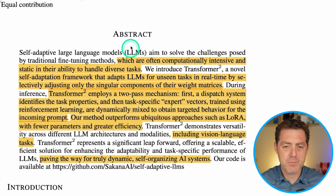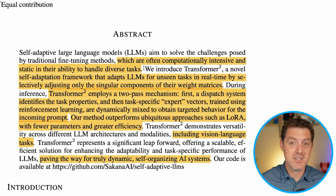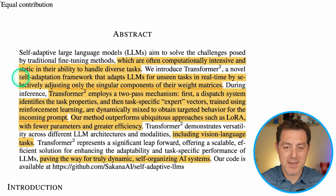Self-adaptive large language models, so that is what Transformers Squared aims to be, aim to solve the challenges posed by traditional fine-tuning methods, which are often computationally intensive and static in their ability to handle diverse tasks. So rather than fine-tuning, they are proposing a new method in which you almost surgically go into the model and change very specific weights at test time, at inference time, based on whatever the user's prompt is. So here is how they describe it.